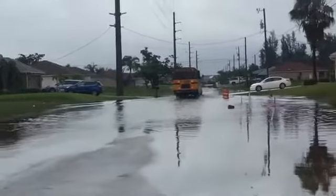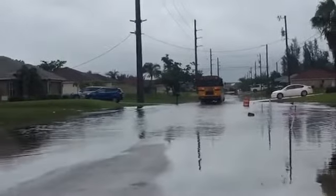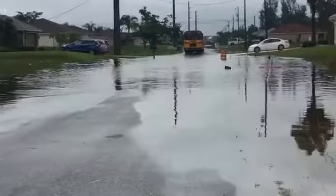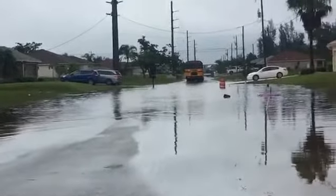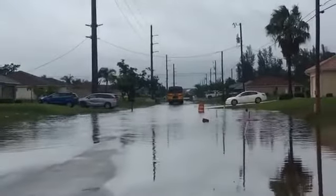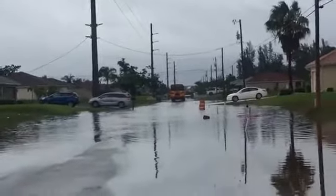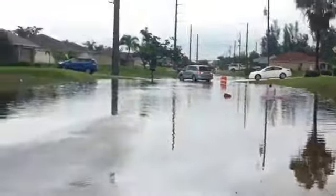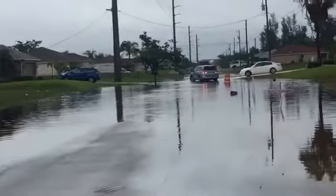Now, the best option, the right option, is to just turn around and find a different route, find a different way to get to where you need to be, because you can hydroplane in areas like this where there's a lot of water. This is something to keep in mind. Less than an inch of water can cause you to hydroplane. So areas like this, as you can see, if you saw our newscast earlier about 20 minutes ago, I was standing in the water and it was about 4 to 5 inches high.